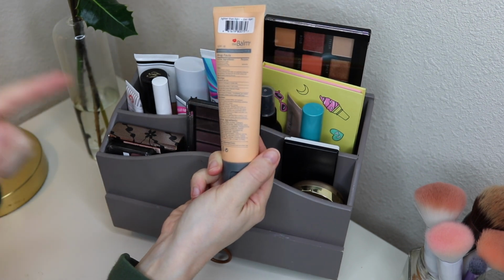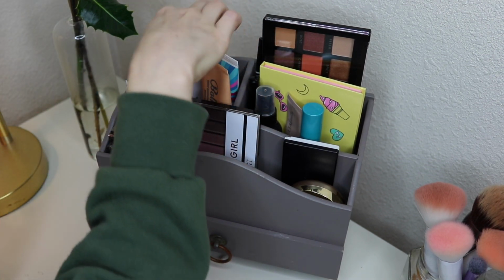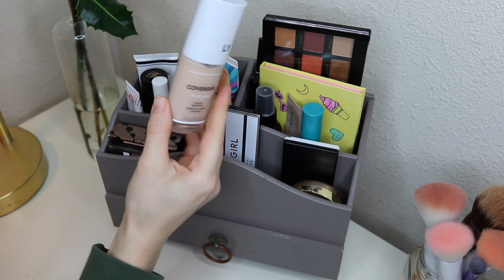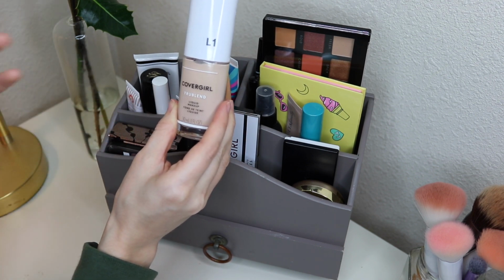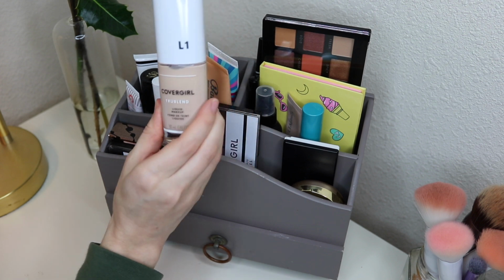I have it in the shade Lighter Than Light, which is the lightest shade that it comes in. It's a little light for me, but it works. And when I do want to wear foundation, I am testing out this CoverGirl True Blend foundation. I have it in L1 Ivory. It's a little bit light for me, but I figure now is the best time to use products that are light for me because I'm at the palest that I'm probably going to be all year.